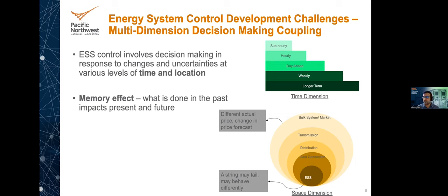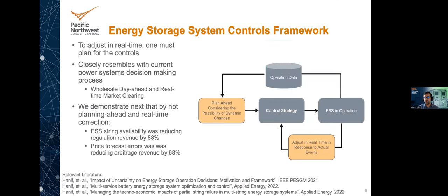Now, after presenting these challenges, I'd like to present a controls framework that we've developed at PNNL. There are many control frameworks for the different applications that we engage in, but the underlying theme we are presenting here is that there are two stages which can mitigate these challenges with integration of energy storage systems and controlling them efficiently. In order to allow the storage to respond in real time to changing conditions, you need to plan for allowing it to change in real time. So really two stages: planning ahead, which considers possibilities, and then in real time, responding to the actual events because you have left certain capabilities to be exercised in real time.